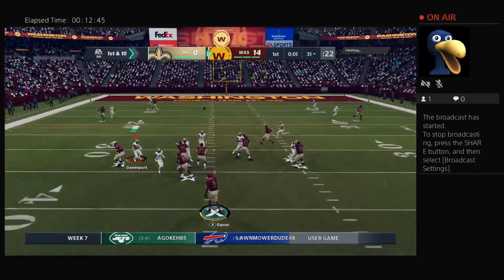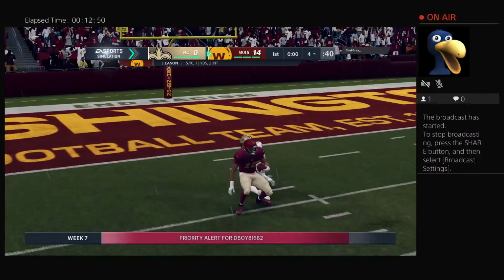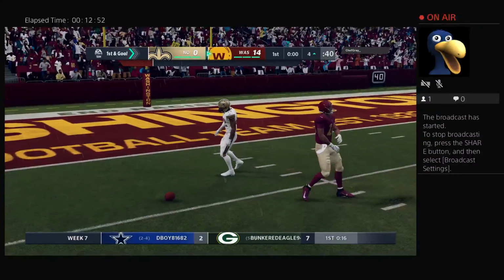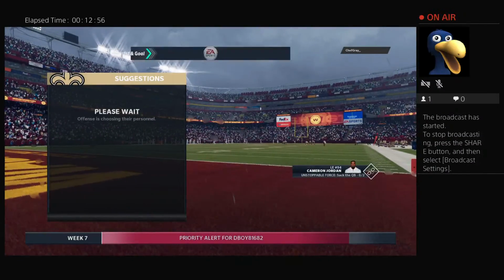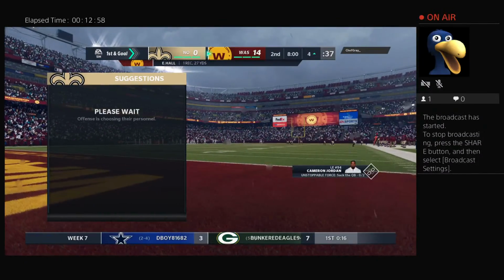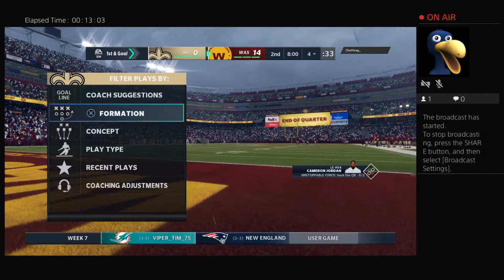Here's Eason off the play fake. He's going to want, and this is caught inside the 5. And he's finally taken down, and it's a big gain there on what will turn out to be the final play of this 1st quarter. 14-0 the score. This is the NFL on EA Sports.